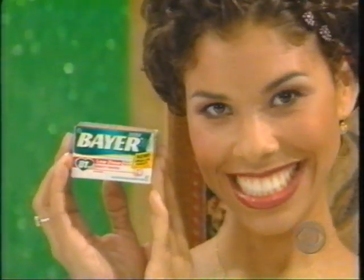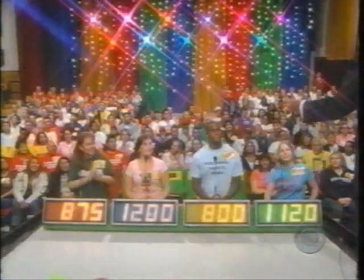And the birthday girl gets the first bid. Bob, $1,200. You bid $1,200. Danny bids $800, Bob. $800. Here's Kathleen. $1,120. $1,120. And over to Cheryl. $875. Her bid is $875. Mm-hmm. Actual retail price, $1,199. Kathleen, you're our winner.